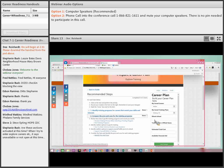Maybe I want to go to Rock Valley Community College welding program, and the estimated cost is going to be, say, $7,000. Available financial aid, we have a Pell Grant, we have WIA money. Maybe they qualify for a Native American student grant. So we can save those changes.